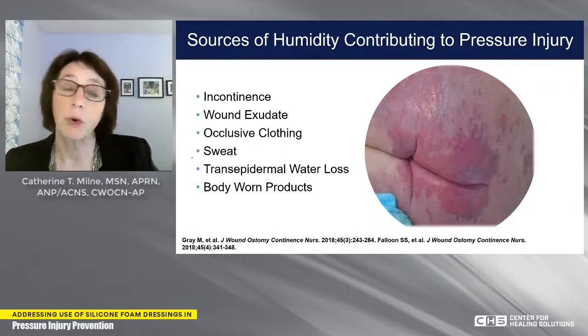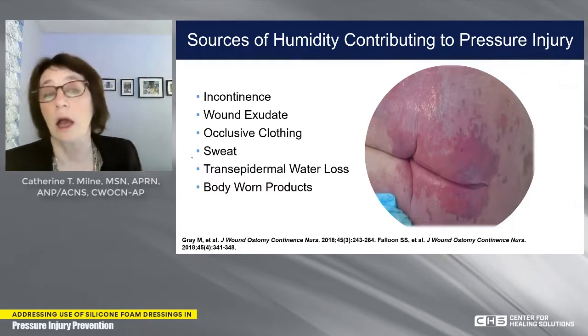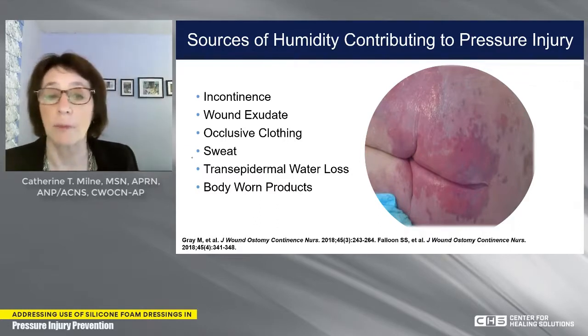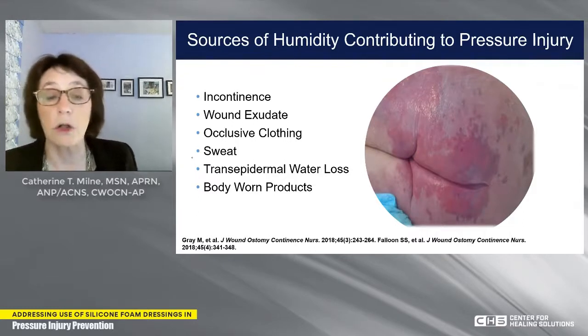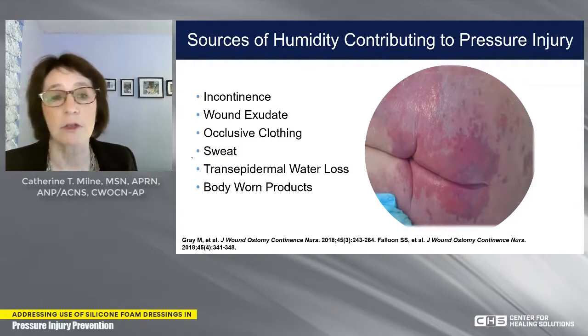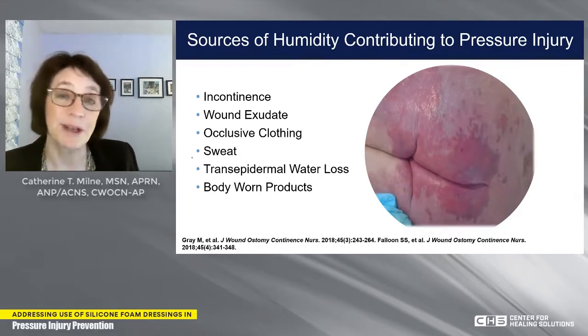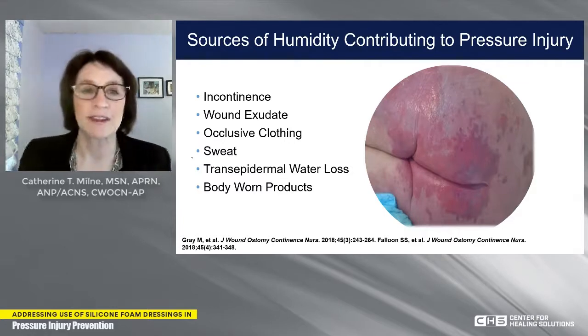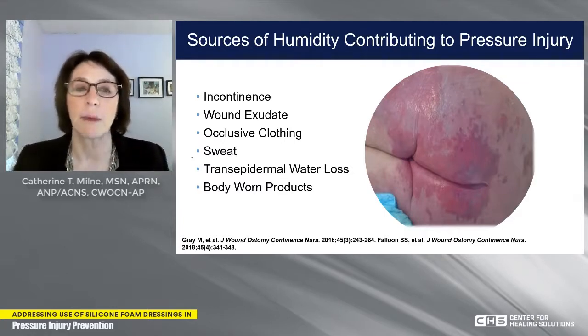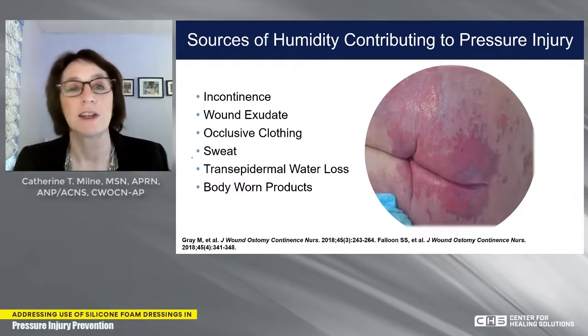The same thing about body-worn products. So we're looking at briefs and those kind of issues. And there's a great article on body-worn products in the Journal of WOCN. You probably should read it because it really helps you figure out what might be the best thing for your patient. But while you're trying to read that and hunt that article down, you really should be thinking about those also may be contributing to pressure injury if it is not the correct body-worn product.